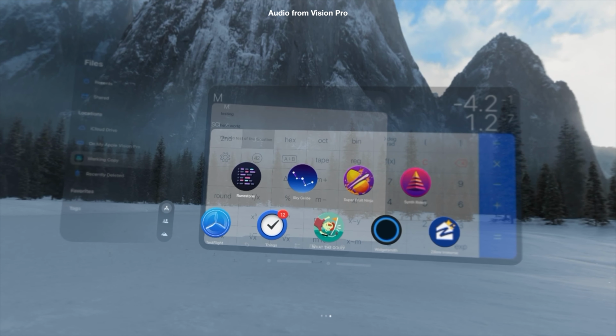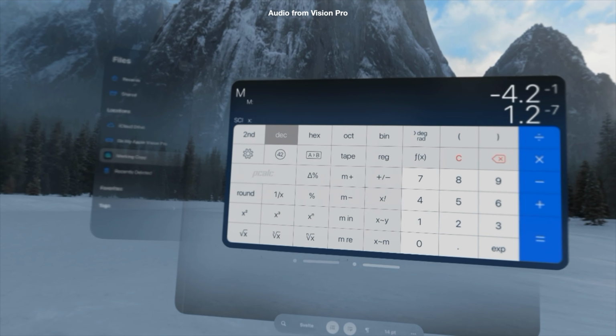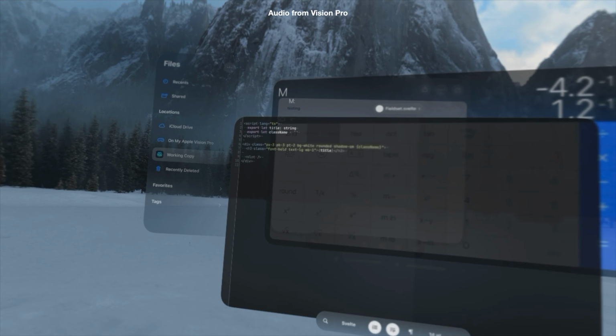Z-stacking windows also works great. When you open the home menu while looking at a window, it just opens in front. You can end up with a little stack of apps that you can then switch focus back and forth between.